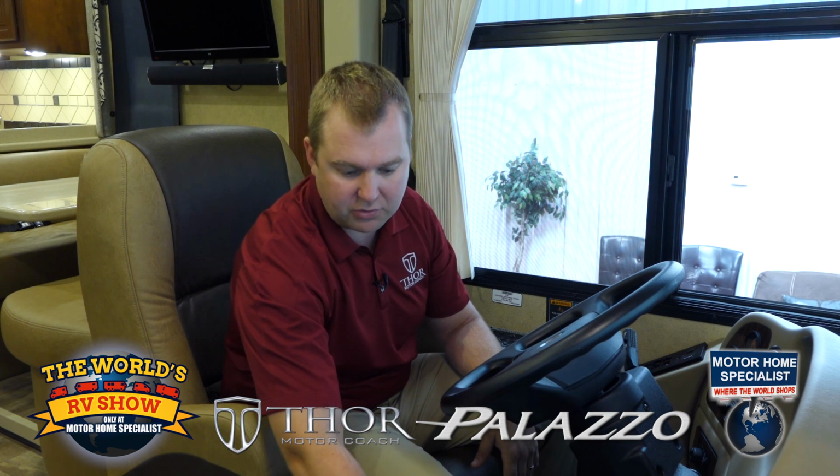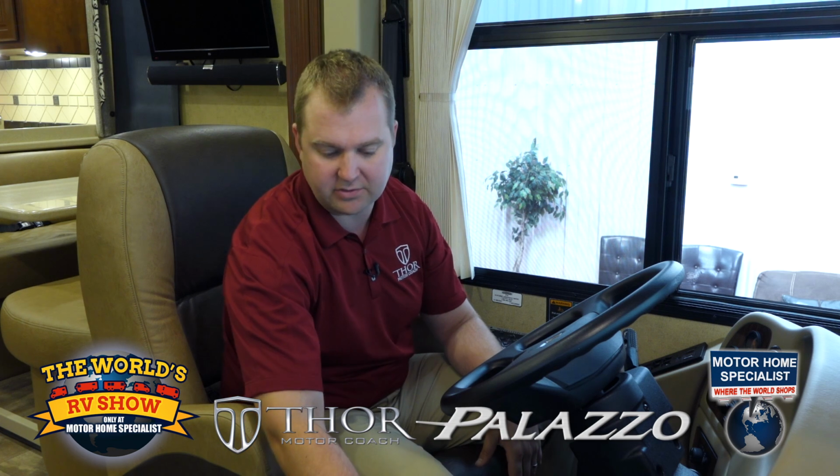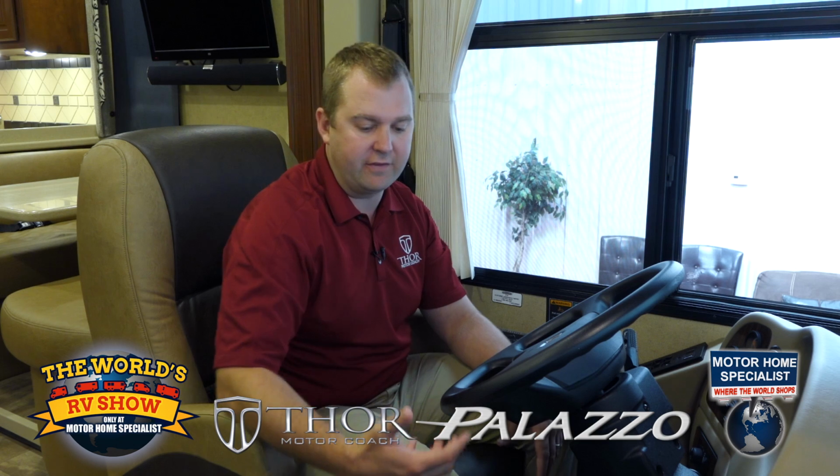All your air conditioning controls are up front. They use a Denso style of air conditioning system, so it's going to give you a lot of cool air off of the front dash to make sure this whole area of the coach is going to be well cooled down or heated from that standpoint.